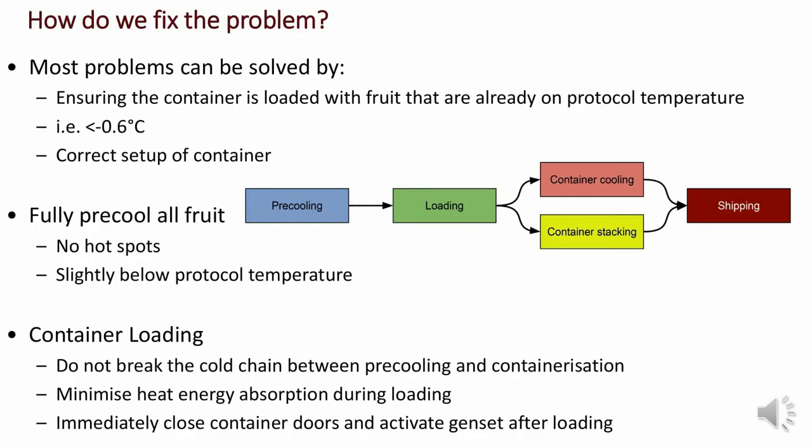We don't want the container loading process to be a break in the cold chain. After you've loaded, we don't want the fruit to increase in temperature before loading. So we want minimal heat absorption, and we want the doors closed immediately after loading and the genset activated so that it's immediately on and running.